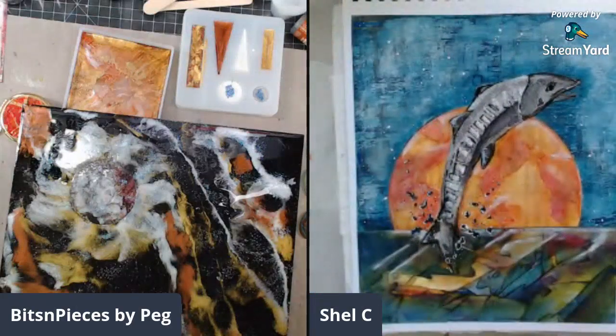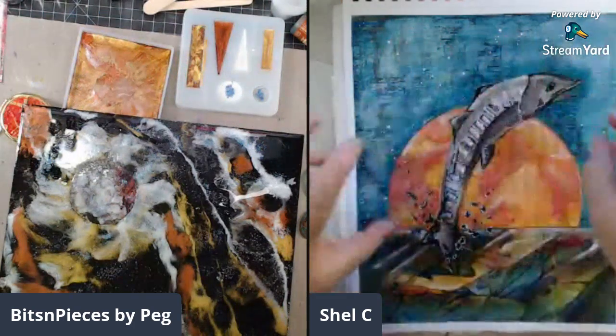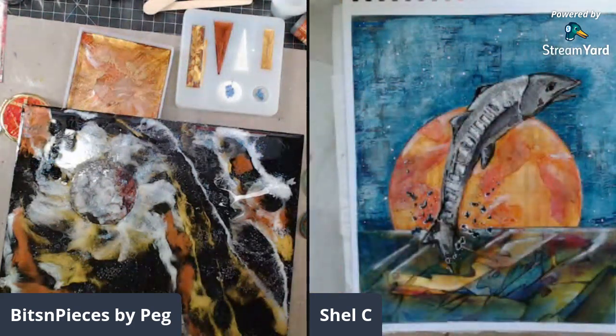I think I'm pretty much done with my painting. Looks really good, Shel. I like it. I feel like there maybe should be some clouds or something, but I don't know. Is time up? No, we still got about 10 minutes. If you want to put clouds in, you can.